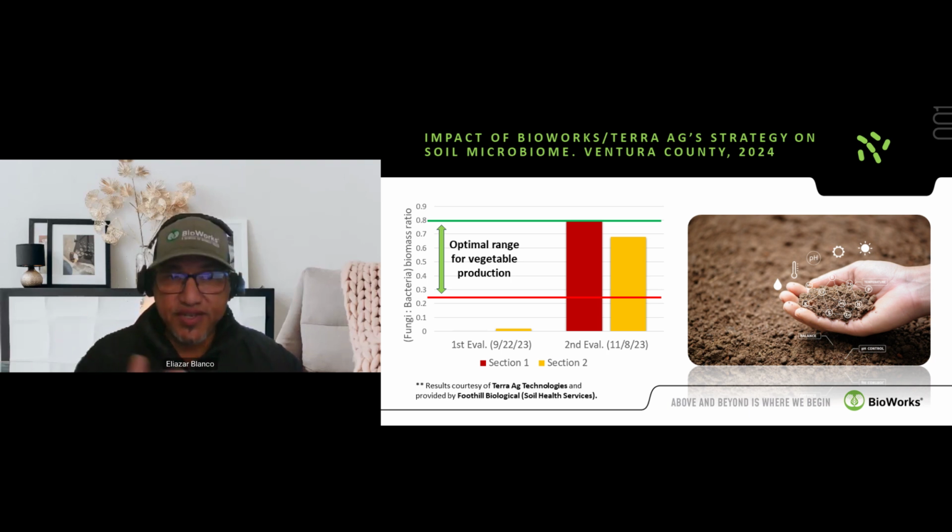So by doing this type of strategy, what we are pursuing is not only the health of the crop, we are also pursuing the improvement of the biological characteristics of our soil. Basically, the improvement of the soil consortium, and seeing better conditions for the plants to cope with the negative effects that pathogens might have in the field.